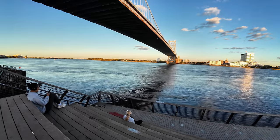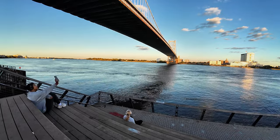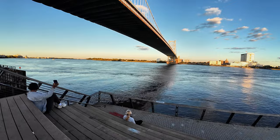This bridge isn't just a way to get around, it's a symbol of Philly, just like the Liberty Bell or a good cheesesteak.